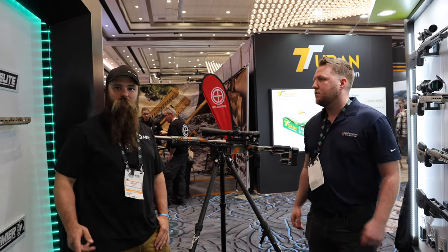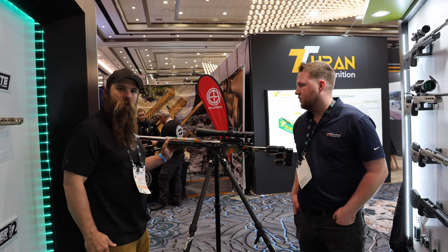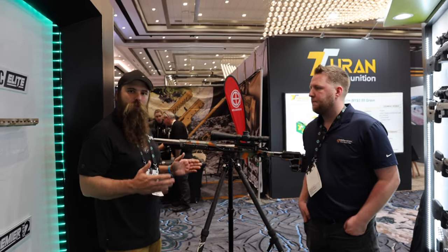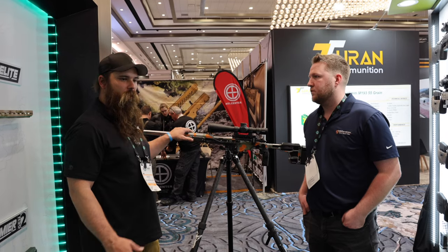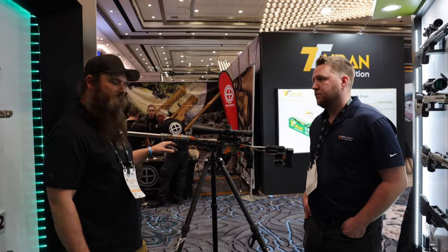Right on, so we're at the MDT booth here at SHOT Show 2024. What we've got is the ACC Premier Gen 2. We had the original ACC, and we came out last year with our ACC Elite. Here we've shortened up the fore end and created a slightly different model so that we can hit a couple of important points. One of those is a price point, which is going to be $999.